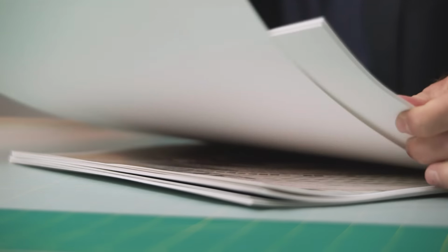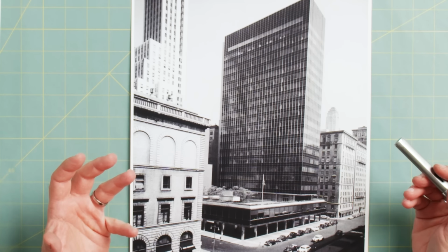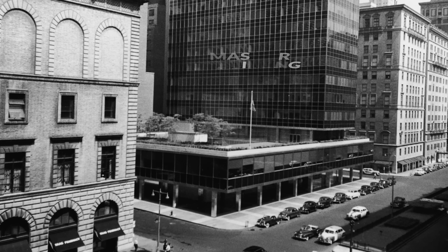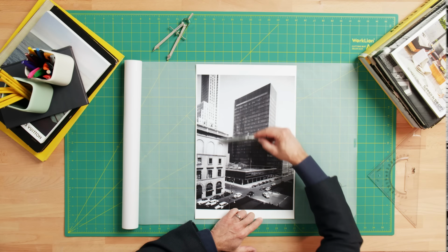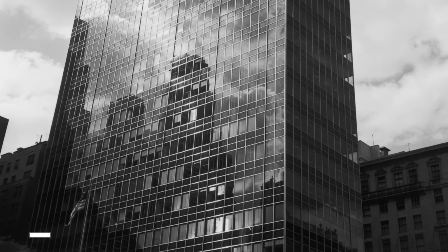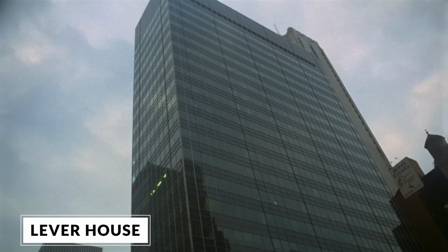So let's jump ahead 21 years and look at a new type of skyscraper, the glass curtain wall. So within this one image, actually, you see examples of many types of buildings. For instance, you see an old-fashioned masonry building by McKim, Mead & White. You see the next iteration of building, which is the setback skyscraper with its verticals and its spandrels. And then you see the great glass corporate tower, which became the symbol of corporate America all over cities across America. So the Lever House is a 21-story building completed in 1952. And it's a glass curtain wall.